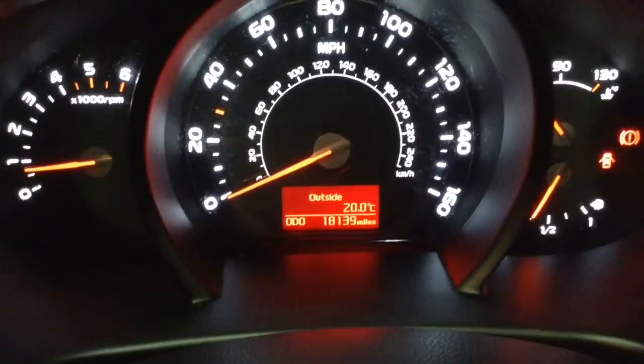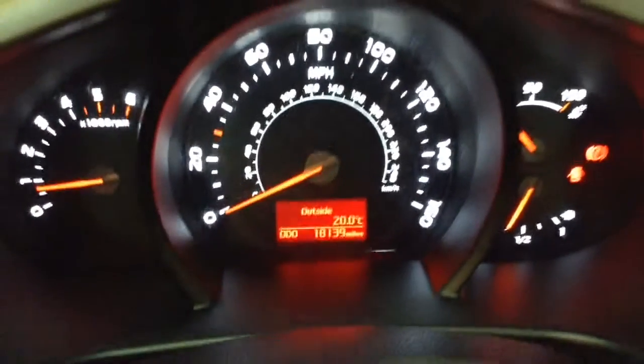On the steering wheel then you have various audio controls as well as your Bluetooth connectivity and voice activation, and everything to do with your cruise control. On the main dash then you see this vehicle's done 18,139 miles.